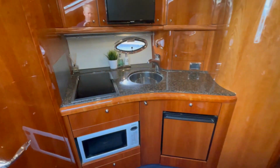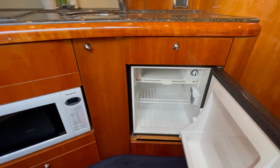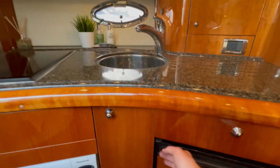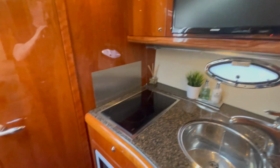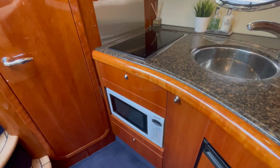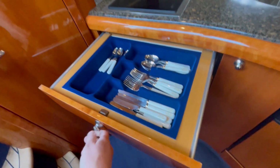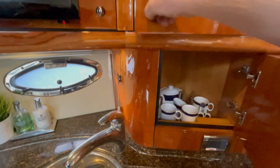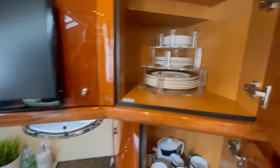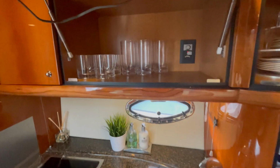And we go across here to the galley area. We've got a fridge with a freezer compartment in there for the ice, a flat screen TV, which is obviously a more recent addition, an electric hob, and a microwave, so everything you'd need for a weekend. And then even down to the Sunseeker cutlery, tea set, crockery, and glassware.